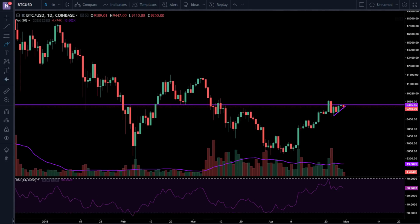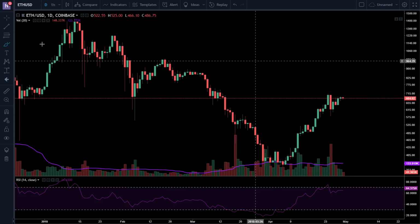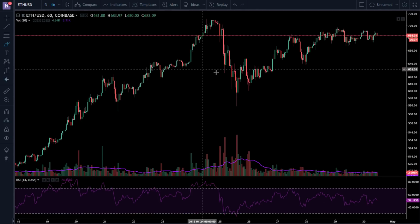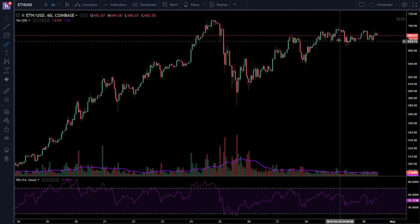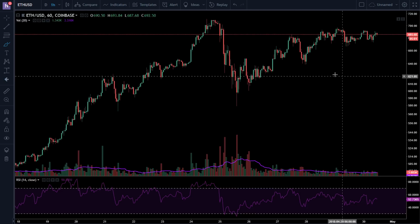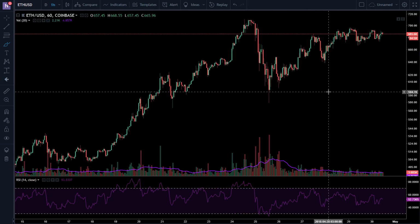Now let's jump over to what's really important, Ethereum. Why do I say that? Because check this out, guys. Bitcoin, remember how the Bitcoin chart looked just a few moments ago? We actually pulled back lower. So one thing I'll say about Ethereum, look how bullish we look here, guys. This is insane. Ethereum has been ridiculously strong.